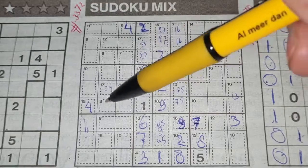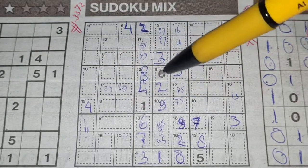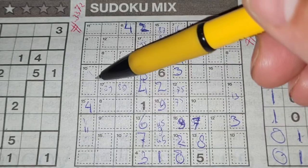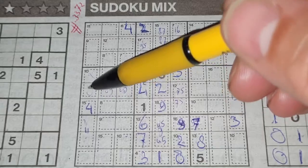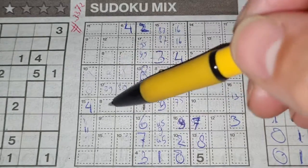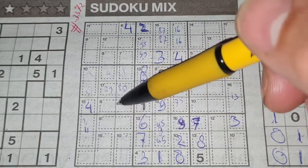One, two, three, four, five, six missing numbers in this big square. One of the missing numbers is 6. We see here 6. No 6 in these three boxes. And of course, I cannot place the 6 here, otherwise the combination will be 6 plus 4, and the 4 is already used. So the 6 should be in the box of 8. The combination will be 2 plus 6.